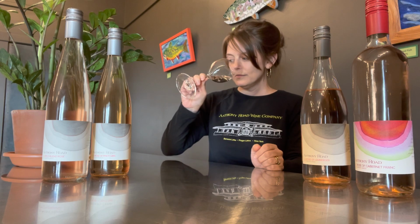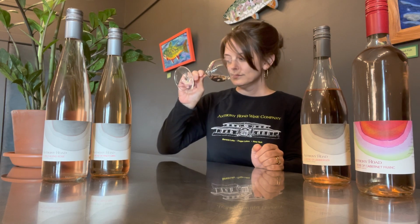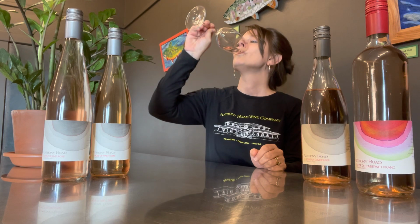This has cherry blossom and fruit right up front. There's a bit of whetstone, minerality, some herbaceousness there. Fruit right there up front and in the mid palate. Whetstones and a beautiful acidity on the finish. I'm so excited to share these rosés, you guys.